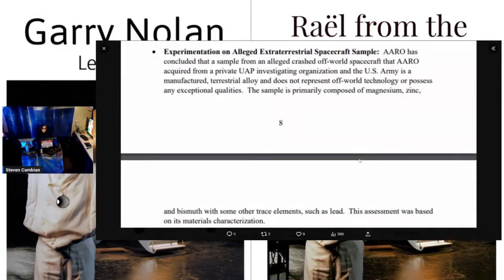Later, AARO would get a hold of the materials from the United States Army and perform their own analysis. And in the AARO historical report that's got Linda Moulton Howe and the other grifters who sold this fake story so upset, they blew it out of the water. Normal earthly metals, nothing exotic, nothing extraordinary. And isn't it interesting that TTSA was soliciting public investment money while they were pushing completely and totally false statements about these so-called alien crash retrieval materials? But here's what AARO had to say.